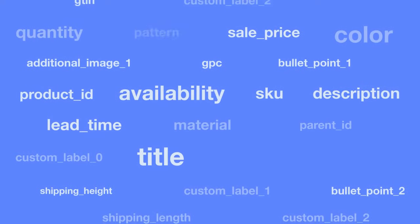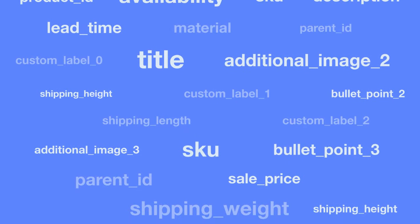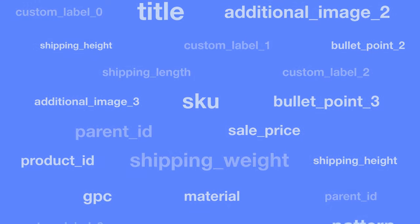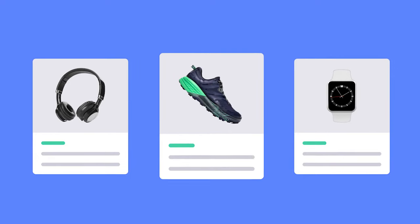One of the biggest hurdles is managing your product data. To list products on any channel, you need to upload a product feed, sometimes called a product catalog, which is a collection of the information customers see on your product listings. A product feed also includes the behind-the-scenes information that lets you improve ad campaigns, create promotions, track inventory, categorize products, process orders, and more.